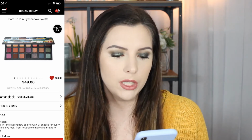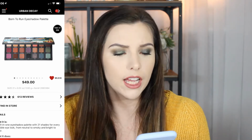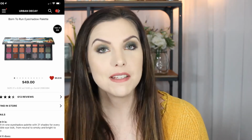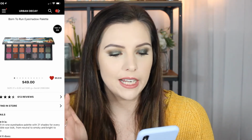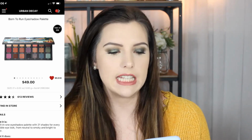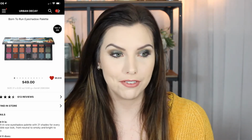Now this palette has 21 shades. It says for every possible eye look, from neutral to smoky to bright to sultry. That is my kind of palette. It is $49, so a little bit more on the expensive side for a palette, but let's face it, it's Sephora, everything is expensive. So that is the first item on my wish list.